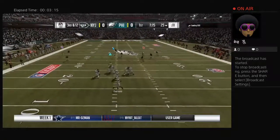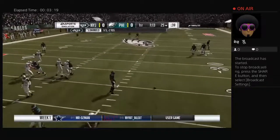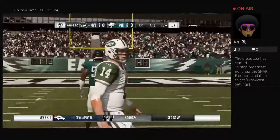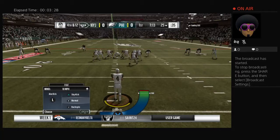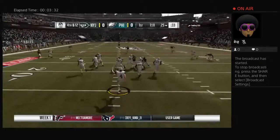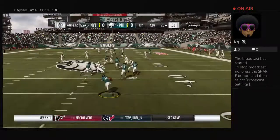A shotgun snap for Darnold. And that is incomplete. Not only was the call spot on, how about the execution of that defense right there? Zone was absolutely locked up tight. He was trying to force it in there on 3rd down. But if there's a time to force it, he felt like he needed to make a play, right? Yeah, exactly right. 3rd down, you got to try and find something. There's nothing available there for him.